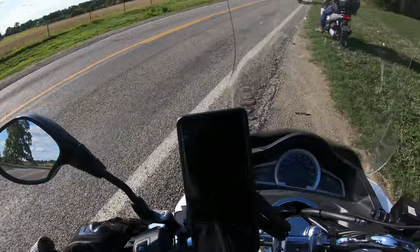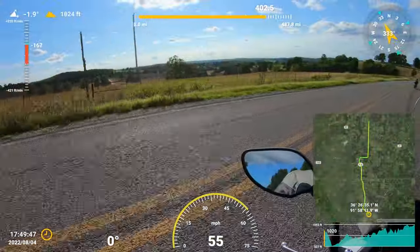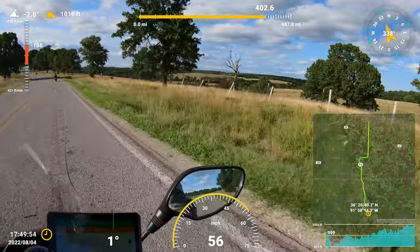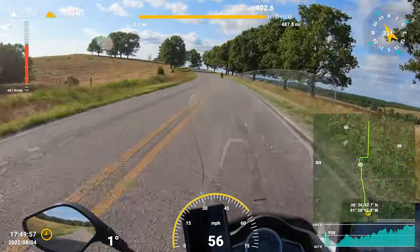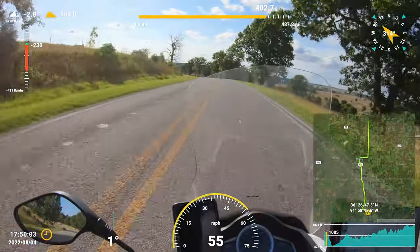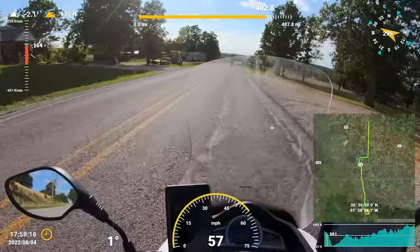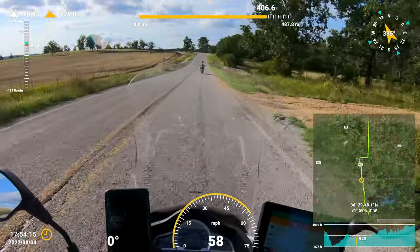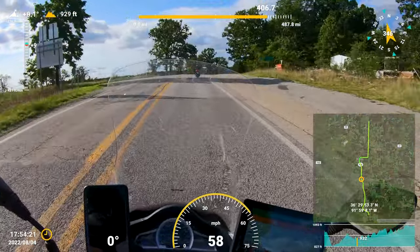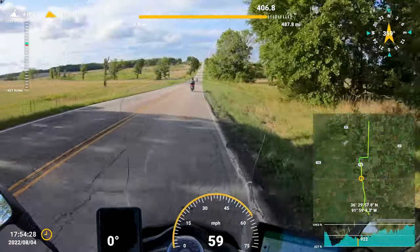Clear. This is gorgeous out here, man. Absolutely beautiful. Just in the Missouri.